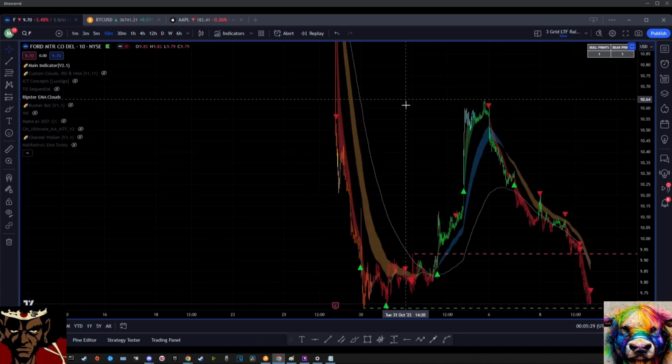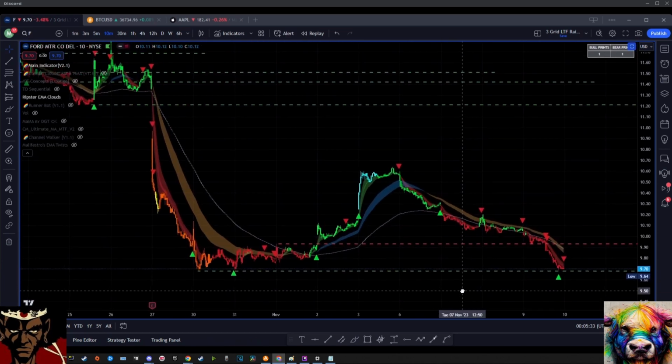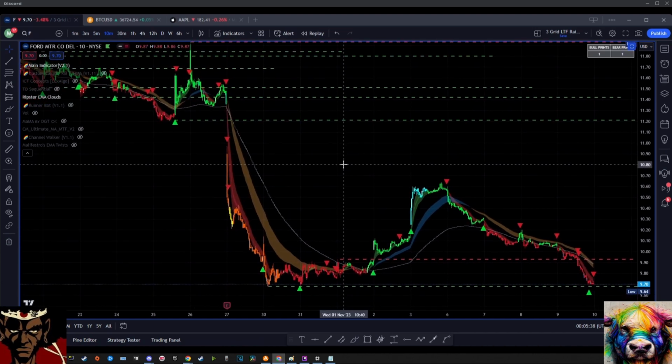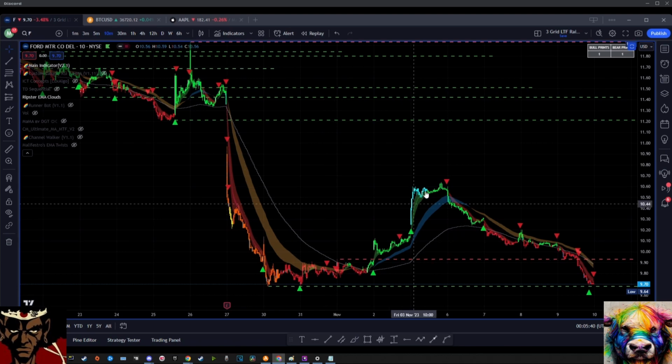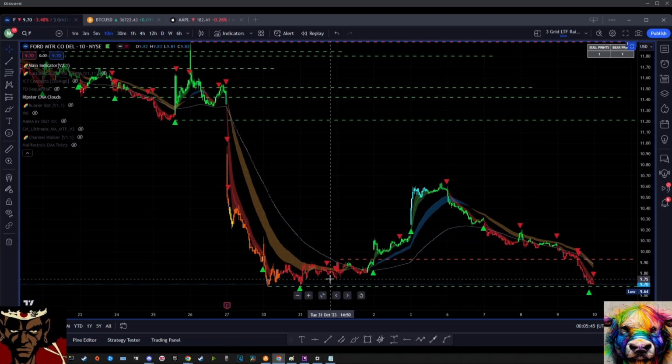You have to bear with me when it's color coded outside of my pattern. I'm sitting here looking at new tools, right? Not everyone uses them. So interesting, we had some sort of bounce. That was the one when I caught it. Yep.